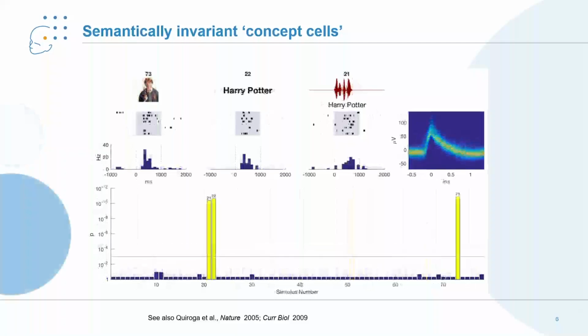Here's another example. So this was a case where in the morning we found a response to a picture of Harry Potter, and then in the follow-up experiment, my graduate student accidentally clicked on the wrong picture right next to Harry Potter. This is Ron Weasley, another person from the Harry Potter story. And we can see the cell responds to the written and spoken name of Harry Potter, and then to the picture of Ron Weasley. And it might also have responded to other characters of the Harry Potter saga, like, I don't know, Hermione Granger. It might have responded to Lord Voldemort or Albus Dumbledore, or maybe to wizards from other stories, like Gandalf. We don't know that.